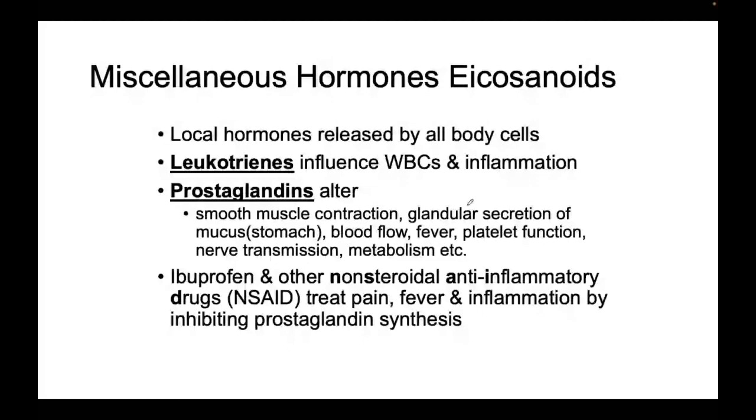Okay, class, let's talk about eicosanoids for just a few minutes. These are local hormones that are released by all body cells. Some of them are called leukotrienes, and these are going to influence white blood cells and inflammation. And then we have prostaglandins, and prostaglandins can impact smooth muscle contraction, like blood vessels or the uterus.